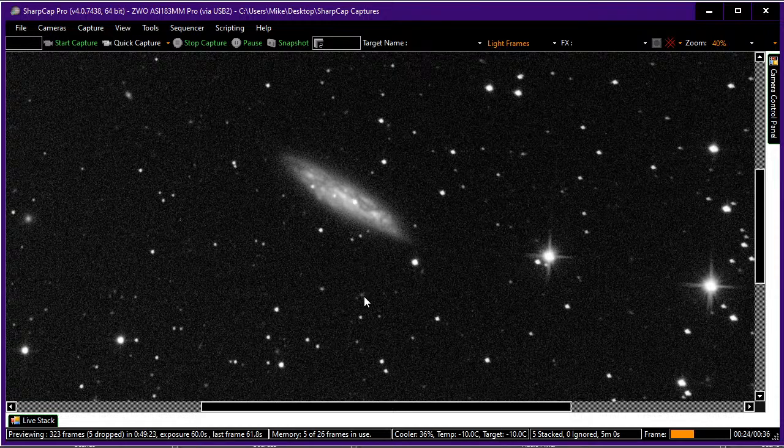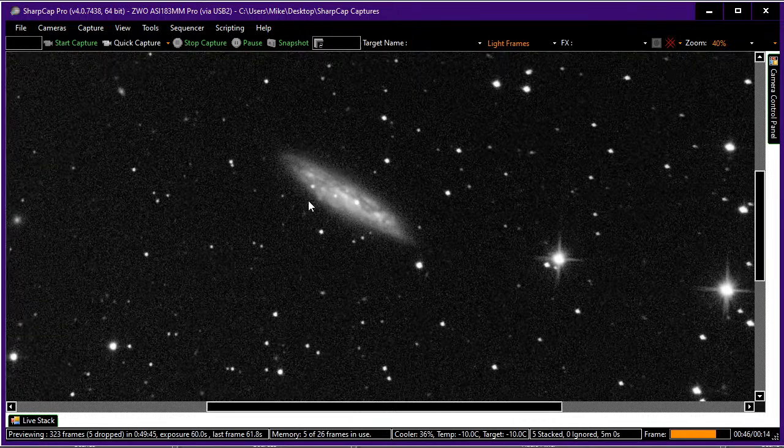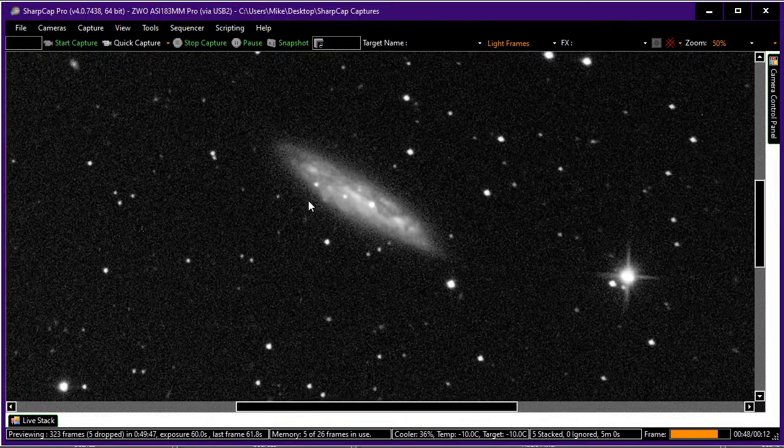Yeah, this does seem to be sharper than what I had going on before, but obviously it wasn't the focus that was an issue. It may have been I got one sub in it with streaky stars. These look like they're holding their shape a bit better this time. But pretty cool looking galaxy.